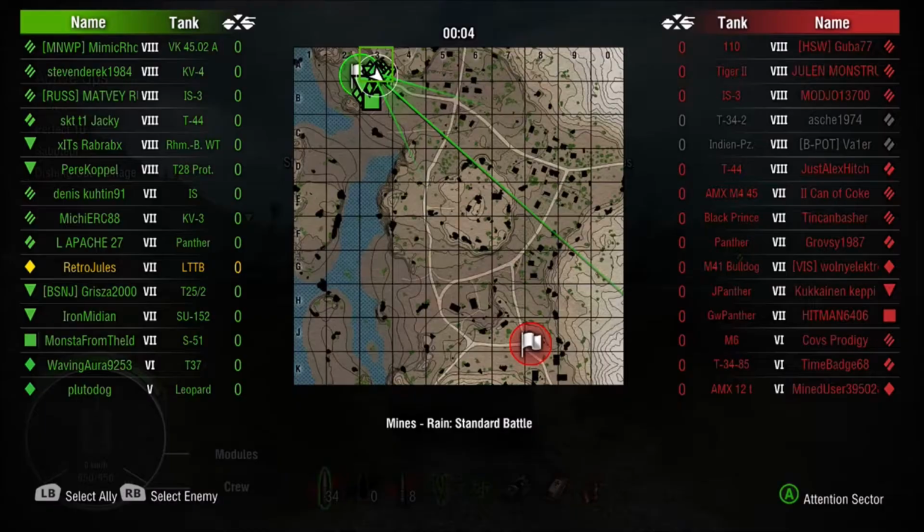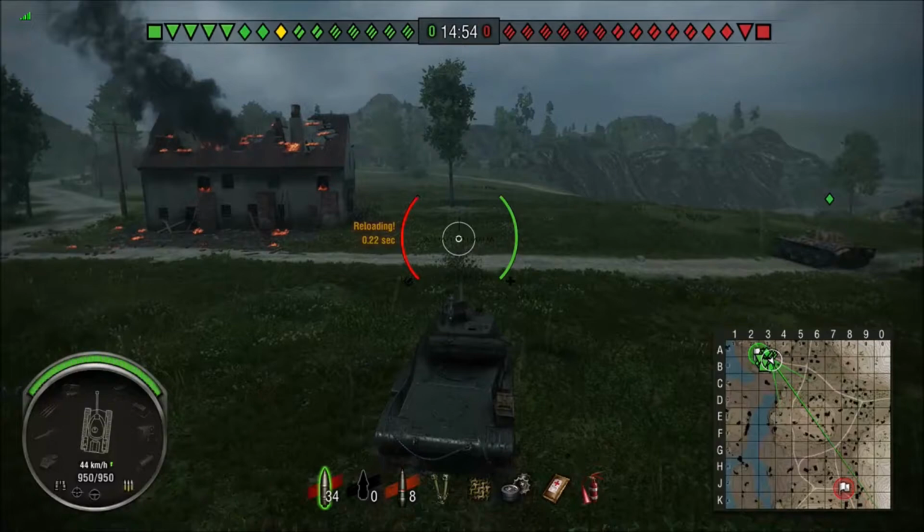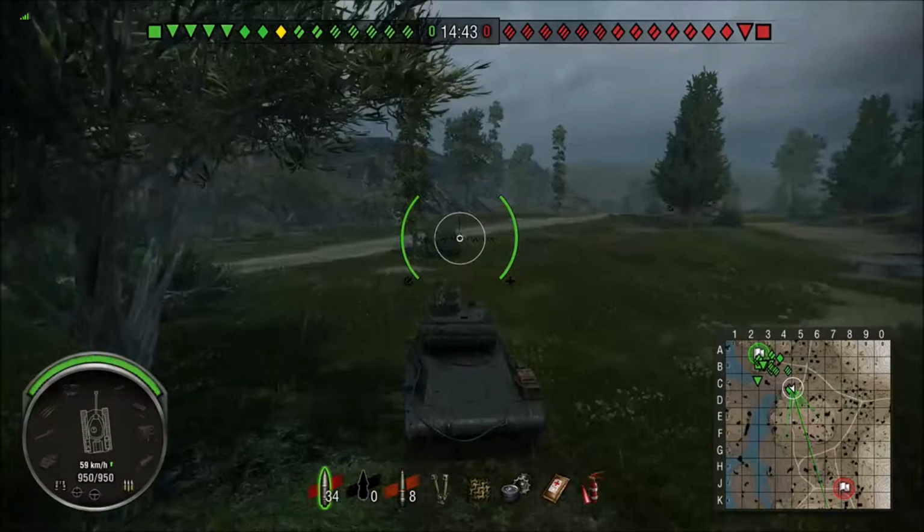It's a rainy day on mines. It's a tier 8 game. We're a tier 7 Russian light tank, so we're only one tier down, so that's good. Now I'm going to make a dash straight for E6, not normally a place I would scout to, because you normally meet other scouting tanks and it just ends up in a bit of a fracas and doesn't work out well for anybody. But because I know I've got the speed and I'm on the right side of the map, I think it's worth having a go at.